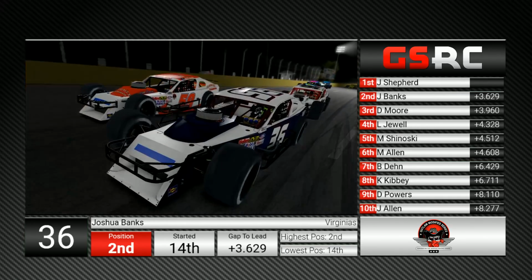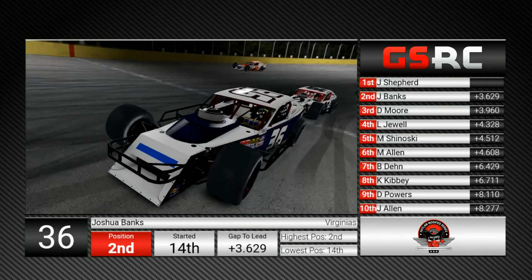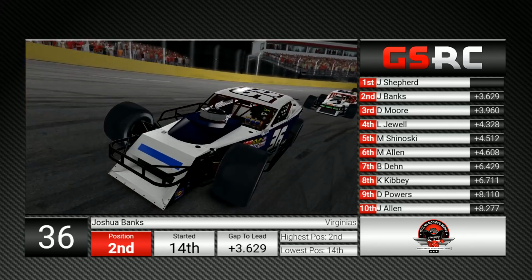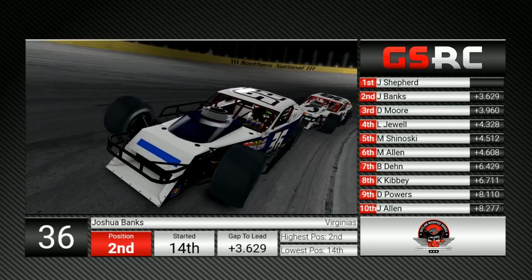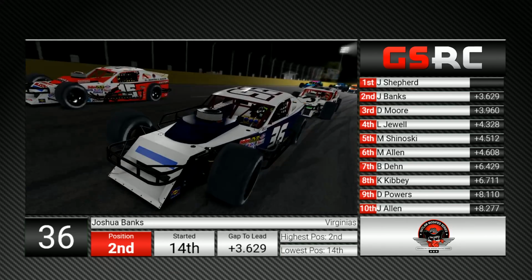It was a handful, I tell you that. It was tight if you didn't hit the bottom right, but it was loose if you hit too much of the bottom. So it was a fun race, working through the field and beating and banging and doing all that fun stuff. So being able to come out P2 is pretty sweet.